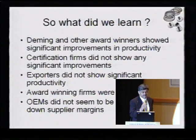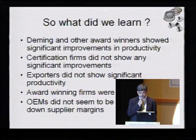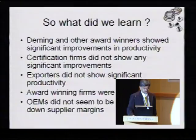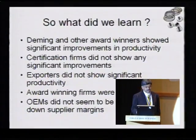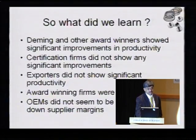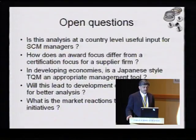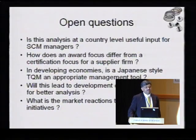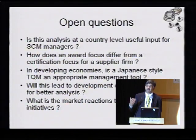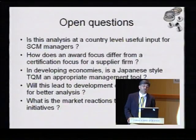Main thing is that Deming and other award winners showed significant improvements in productivity. Certification firms did not show any significant improvement. Exporters did not show any significant productivity improvement. Award-winning firms are rewarded. OEMs did not seem to be able to drive down supplier margins. So that's really what we learned. There are a lot of open questions. Is this analysis at the country level useful input for a global supply chain manager? That's a fair question. How does an award focus differ from a certification focus?